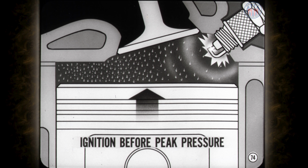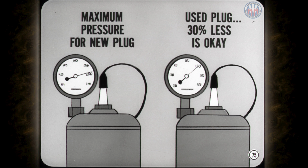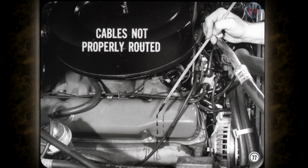Here's how you should use a compression-type plug tester. Compare the maximum pressure at which a new plug will fire in the tester with the pressure required to fire a plug that has been cleaned, electrodes filed, and gapped. If the used plug will fire at a pressure that's as much as 30% less than a new plug, it will still provide good ignition. If a spark plug fails to fire because of other ignition system problems, the condition may be temporarily helped by installing new plugs. However, this won't correct the basic trouble, and the customer will soon be back with the same old problem. Before I wind this up, I want to warn you about some spark plug cable problems.